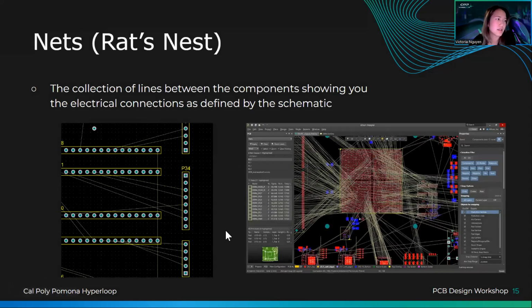So nets. A rat's nest, or nets, are basically lines formed on a 2D version that show you the electrical connectivity between certain signals. Over here, this is our simple Hyperloop layout. Essentially, this pin connects over to this pin, which connects over to this pin. It can get as crazy as something like this, even crazier when you have hundreds of components on the board.